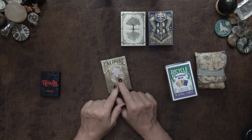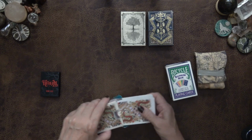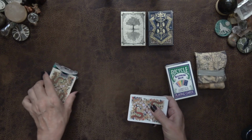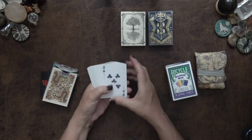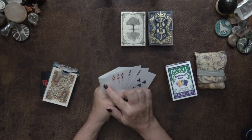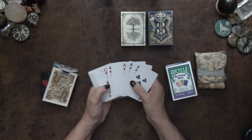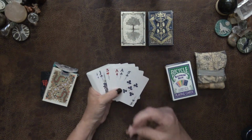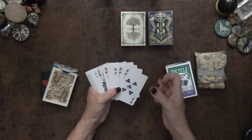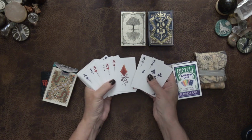Anyways, this is stunning. And there are two versions of this. And I think my other version might be down at the cabin. I'm not sure. But anyways, there's a version that has different color, four colored suits. I do love four colored suit decks, but not for divination. You really just need to keep that clean, clear color separation. But this is just stunning.